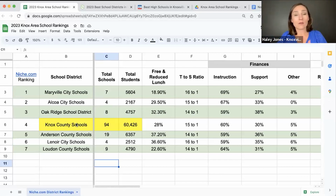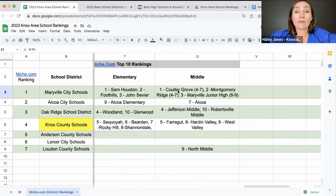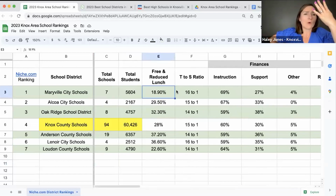Think about Alcoa, for example. It's literally elementary, primary, I think it's intermediate, elementary, middle, and high. Like that's all she wrote. It may be actually like Maryville does. Maryville has a primary, they have a junior high, they have a Coulter Grove intermediate, and so they have elementary, intermediate, junior high, and then high school. And then Alcoa may have that as well.